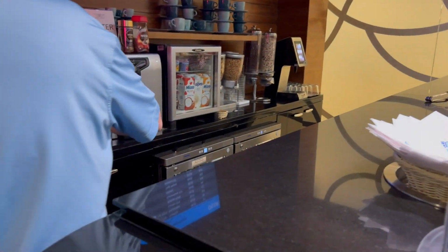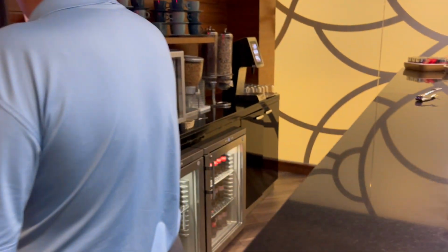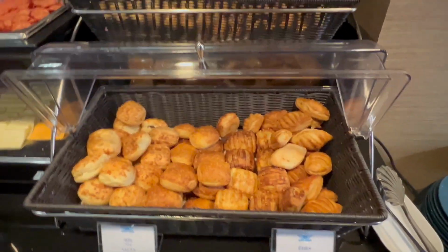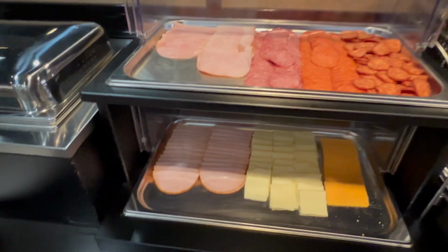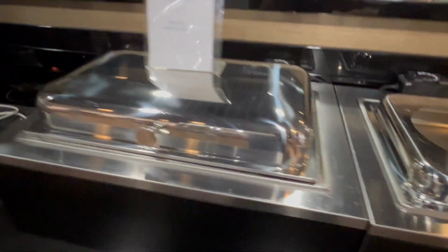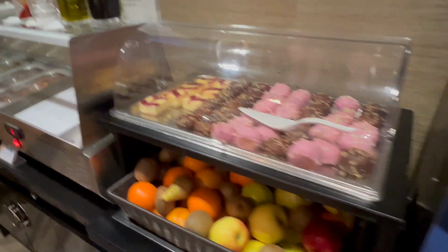Once we got inside, it was actually quite small, especially for the amount of people that were trying to use it. Here was kind of the little bar area that they had, with coffee, cereal, and other drinks. And then I waited patiently in line because I wanted to get a shot of all the food for you guys. Various cold cuts, breads. They had some hot plates right here, and that was basically some hot beans and some hot sausages early in the morning. Those other trays weren't full, I'm pretty sure. And then just kind of various fruits and pastries and stuff.